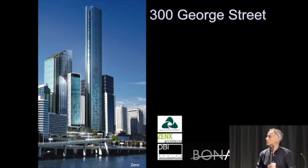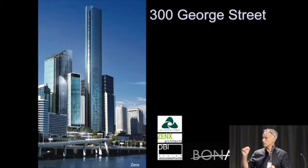300 George Street. This one, you'll see that starting to move along as well. What we've got here is 3 towers. There's a resi tower, conventional RC core, discrete outriggers, RL 274, around about 270 metres above ground. So we've got conventional RC and discrete outriggers, PT floors, of course.